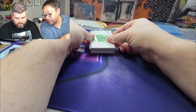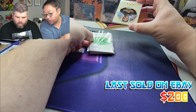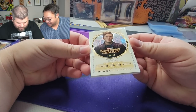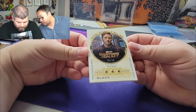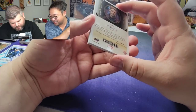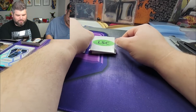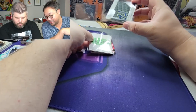See something big? I think we got something. A card we haven't pulled yet. Oh, look at that. 2 out of 15. Star-Lord. Chris Pratt, Black Diamond, Triple Diamond Relic. Wow, Triple Diamond Relics, Star-Lord, that's pretty sick. That's a good character to get, too. Star-Lord, Chris Pratt, he just got assigned to play Mario. Nice, yeah, boom.